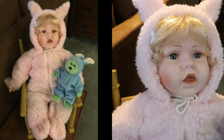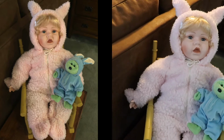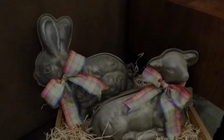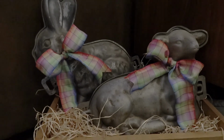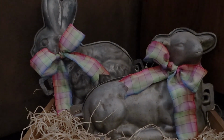So this little doll is kind of something I put together. This is an actual baby outfit, and that just happens to be a baby-sized doll. So I put them together, made that really cute bunny baby. Yes, I have 2 bunny molds. Now, these are the 2 I think I've had the longest, and the other one I think I picked up at Rolling Hills. But these were in my box. I couldn't find it for a long time, and there they are.